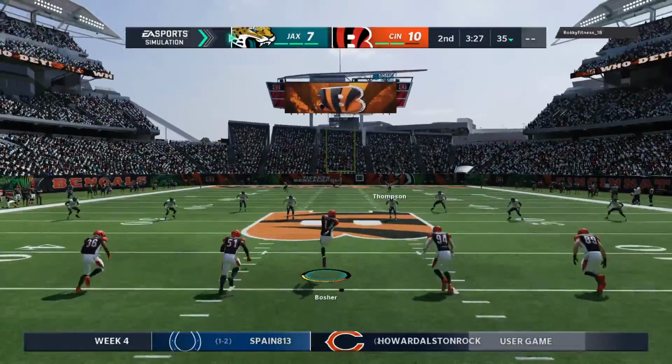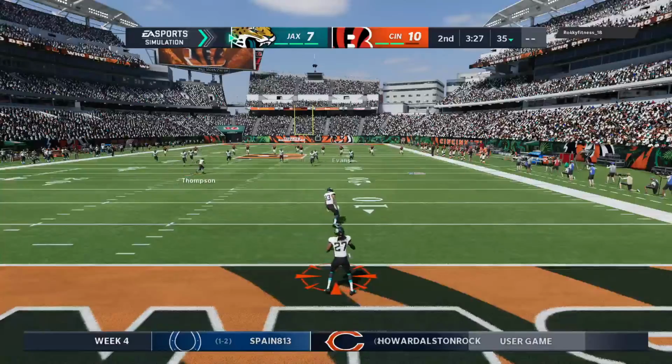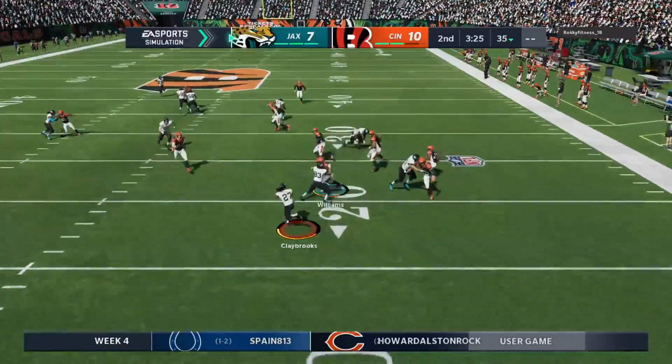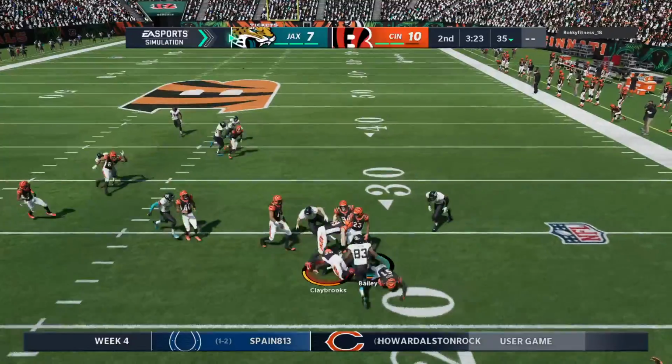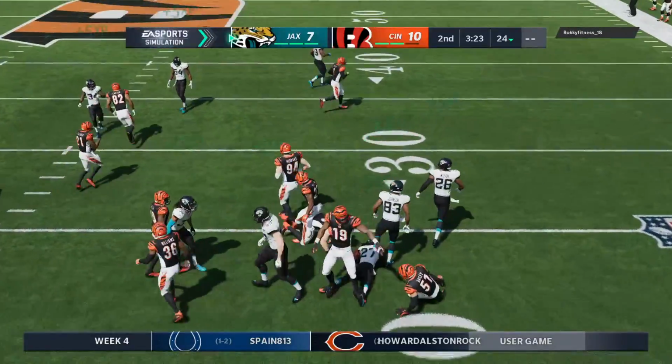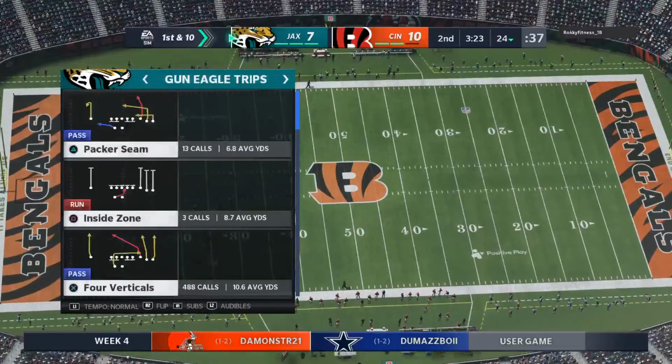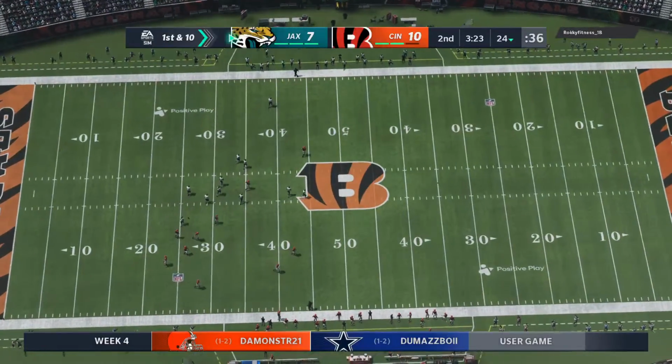And credit the defense, too. Make sure that happens because that was the old bend but don't break approach. Made sure they contained them when they absolutely had to and forced the field goal attempt that went through. And he'll be stopped right around where he would have been had he gone down to a knee, maybe a yard shy of there at the 24.